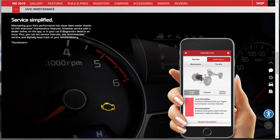Okay, and then service, getting service. So the UVO also helps you with service. Maintaining your Kia's performance has never been easier thanks to UVO's e-services maintenance features. Schedule service with a dealer online, on the app, or in your car if diagnostics detects an issue. Plus, you can set service intervals, see recommended service, and digitally keep track of your service history. That's super cool. I like all of that.